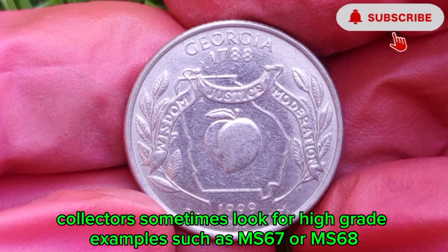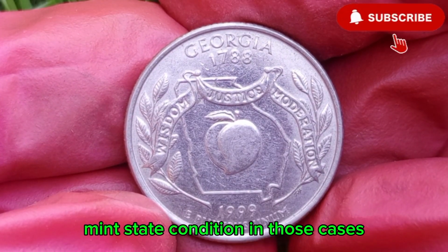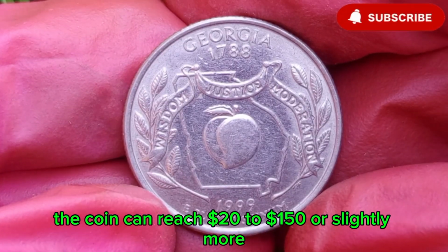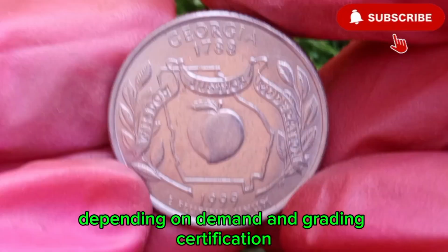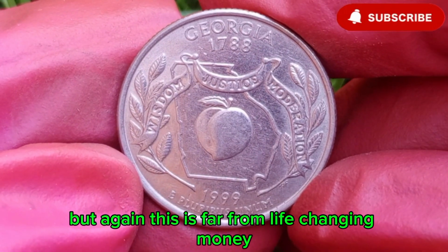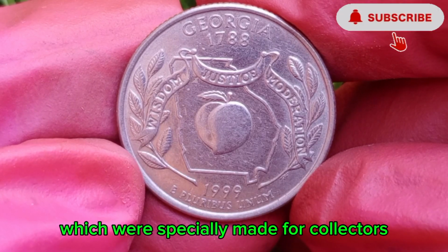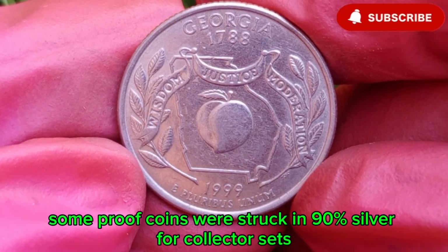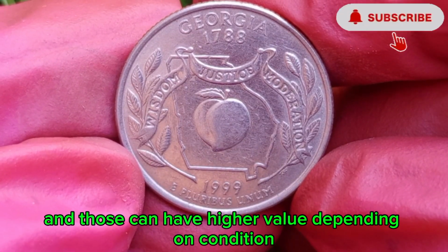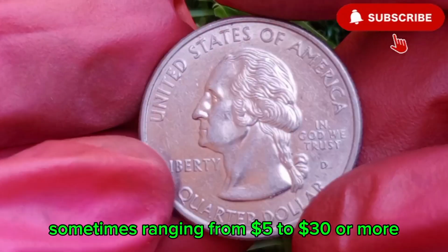However, collectors sometimes look for high-grade examples such as MS-67 or MS-68 mint state condition. In those cases, the coin can reach $20 to $150 or slightly more, depending on demand and grading certification. But again, this is far from life-changing money. There are also proof versions of this coin which were specially made for collectors. Some proof coins were struck in 90% silver for collector sets, and those can have higher value depending on condition, sometimes ranging from $5 to $30 or more.